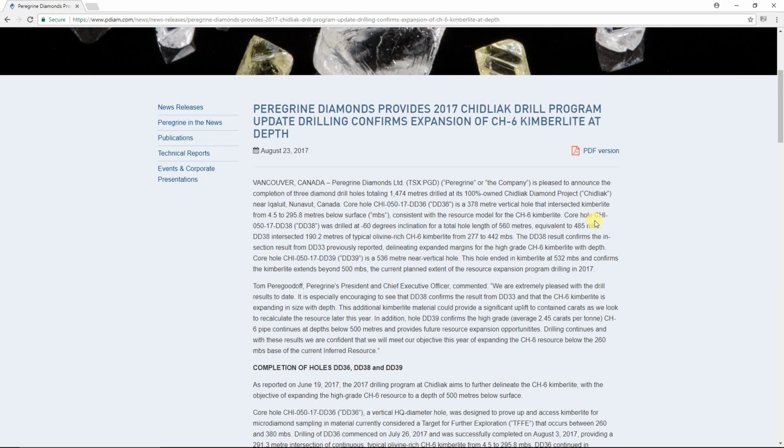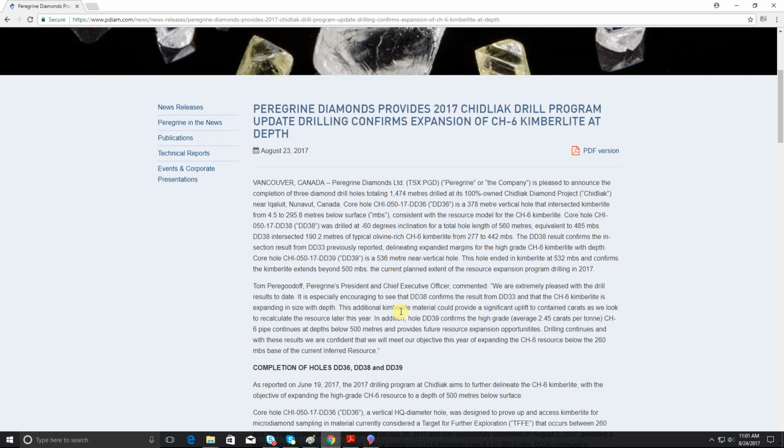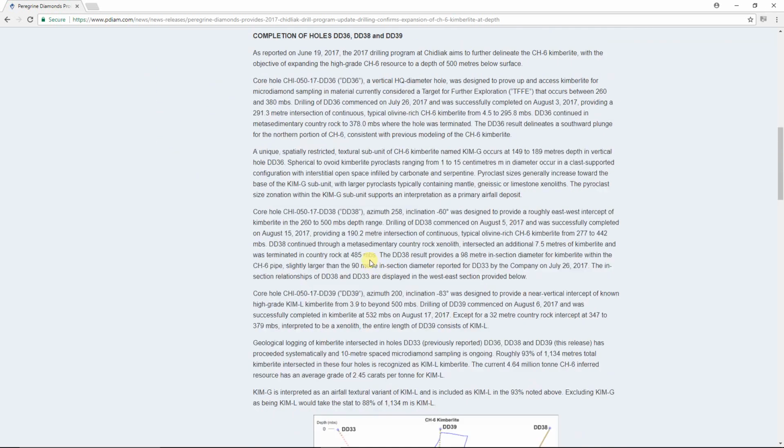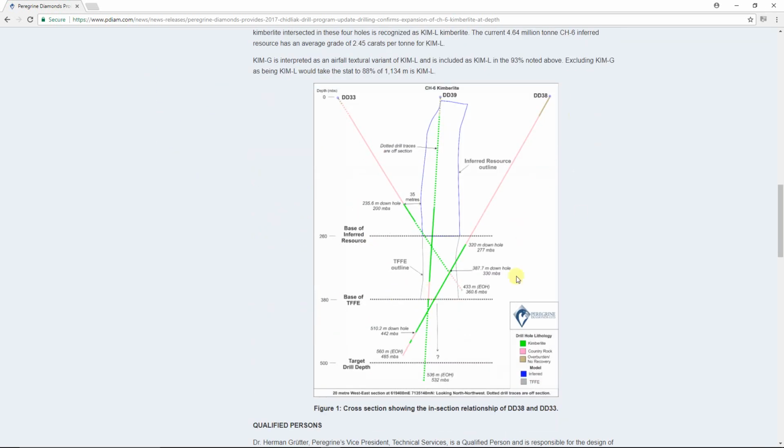Because when they say the deposit widens at depth, well, where does it widen and what does that mean exactly? So hopefully today I will show you and you can get some understanding of that. Right now I'm just recording my screen here, and this is the press release that was released yesterday. Basically they disclosed 3 new holes that they've drilled over the summer, in addition to the one that they drilled in early July.